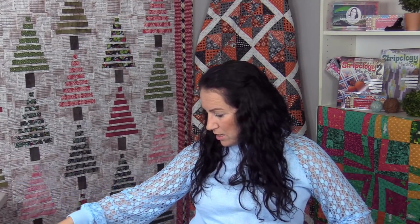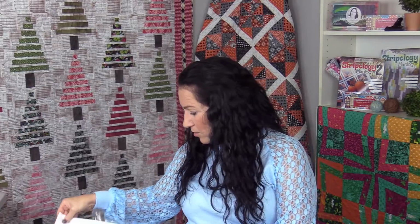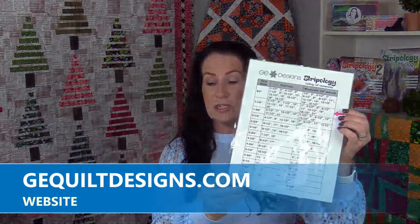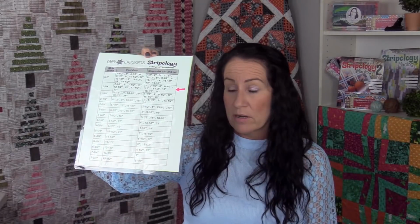So you need our chart that you can find on our website. Of course I can't find it now when I need to. Oh, here it is. There's a chart that you can find under bonus charts and templates on the top bar of our website, and it has all the different charts for the Stripology Ruler. So this is one of them. If you're going to cut 1 3/4, you just find that here, and it tells you which slits to cut through first, and then you slide your ruler over and you cut again.